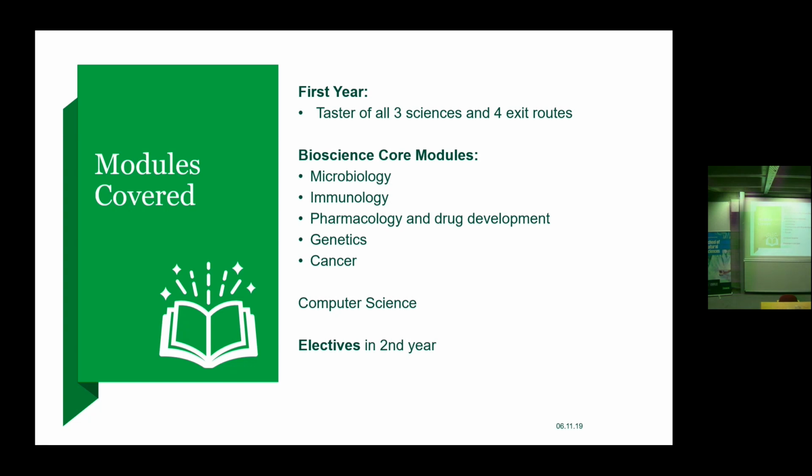So biology, chemistry and physics, which is a requirement of any science course. And then you'll also get a taster of the 4 exit routes. Even though I kind of knew already going in what exit route I'd be choosing, it's definitely a great opportunity to have that taster, because you might be swayed between the others, but the modules then might sway you towards one.